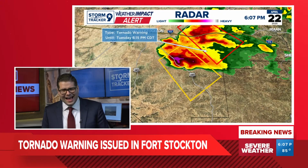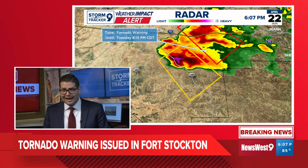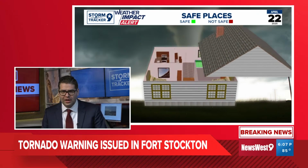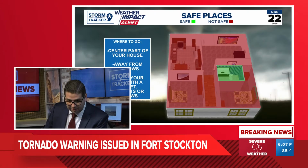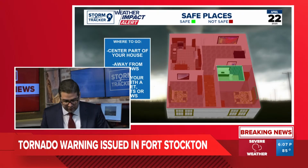If you're not entirely sure where is going to be the best safe place to be, I have this for you. A couple of safe places. We can go ahead and take that full screen where we're looking at, hey, where do you want to go? Go to the center part of your house. Go away from windows and potentially cover your head with a helmet, blanket, or pillows.